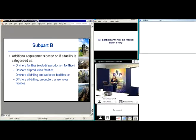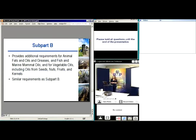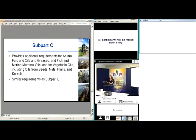As I was saying earlier, some of the requirements for Subpart B include design of facility drainage systems, design of secondary containment, drainage for secondary containment, inspection, testing, and regular inspections of aboveground valves, etc. If you're a Tier 2 facility, we're going to implement all of 112.7 and Subpart B and Subpart C as applicable. Subpart B lists additional requirements if you have animal fats, oils, and greases, etc. If you have nuts, fruits, oils, the requirements are similar to Subpart B. It's just based on different oil categories.